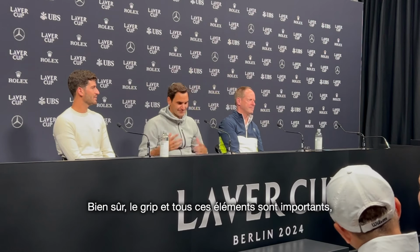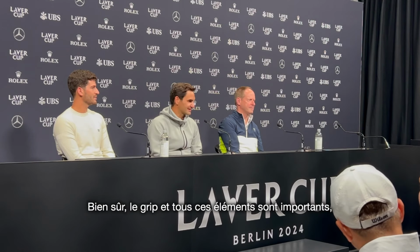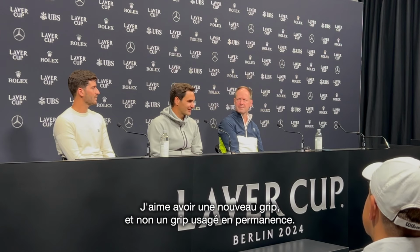Of course, the grip and all that stuff is important, but that's why I change grips a lot. I like having a new grip, not a used one all the time. It just feels like you're almost holding a new racket altogether. But the moment of impact, of hitting a nice tennis shot, that makes me really happy. Yeah, like in golf, I guess. I'm still trying to find that moment, but.